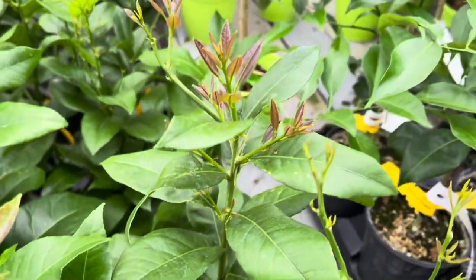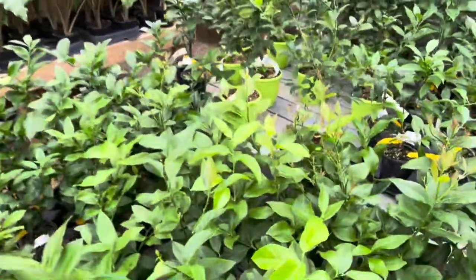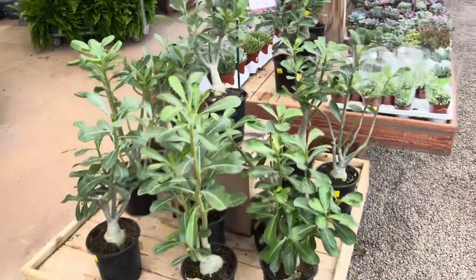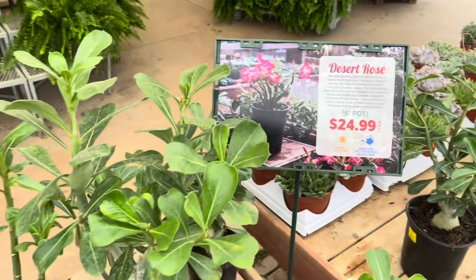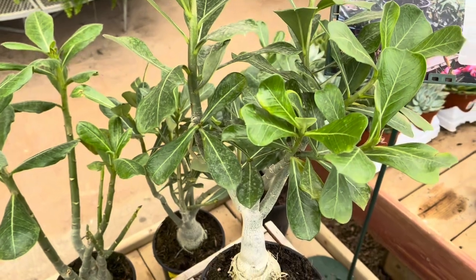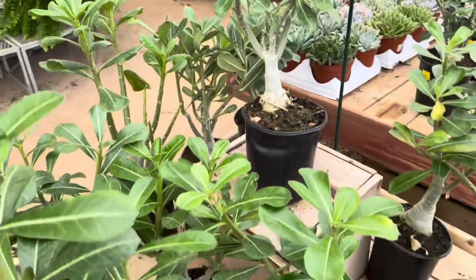That was the Eureka Lemon, also $20, and lots of little growth. I'm interested in growing one of these. I don't have space, but it's something that I would like to try on at least the balcony over the summer. Plant friends, they also had these large size desert rose. They were priced at $25. They're in 6-inch pots, lots of room in the pot, so they can expand their caudex quite a bit. You don't have to worry about repotting this one for quite a while in the 6-inch pot.